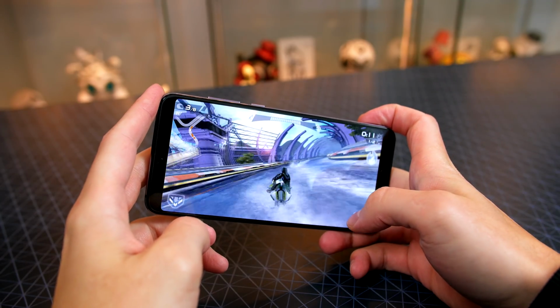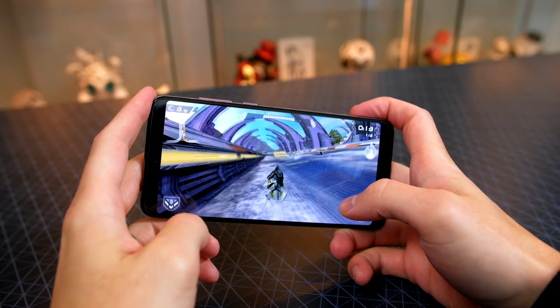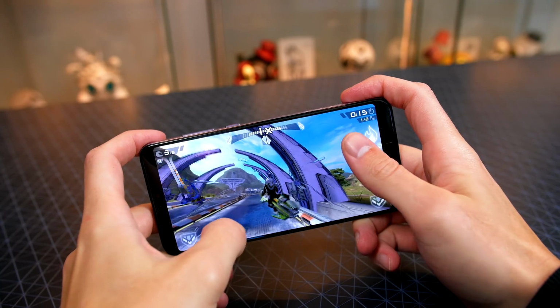So while the screen is good, I was a little disappointed by the stereo speakers. They do sound a little bit tinny and definitely not as good as other flagships, so hopefully in the next iteration of this device we see them improved.